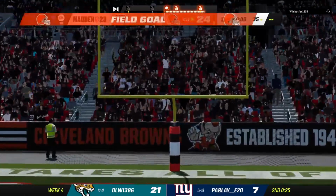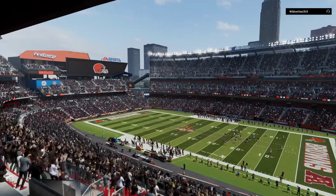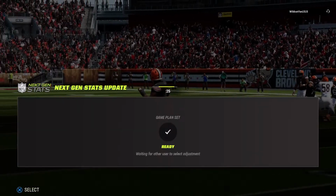The kick by Lutz is good. And that will do it for this first half. So we have reached halftime here in Cleveland with the Browns on top. As we send you down to Orlando, where Jonathan Coachman has our EA Sports Halftime Report.